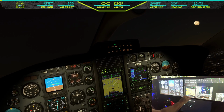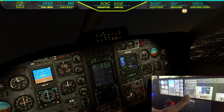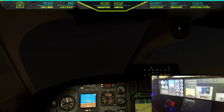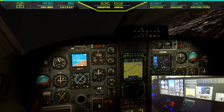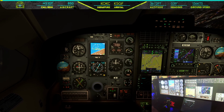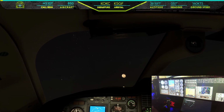And we can go back to flight plan, and we can go down to Trooper. Oh, Trooper, and direct. Activate direct. And there we go. And checking our engine instruments, everything looks good in the green, flaps are up. Oh nice, look at that moon out there. It's beautiful.